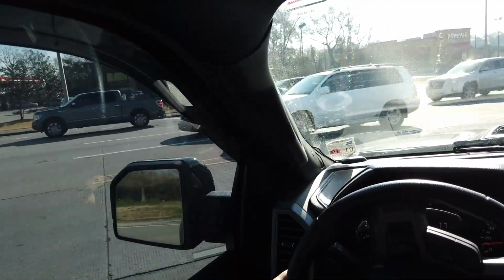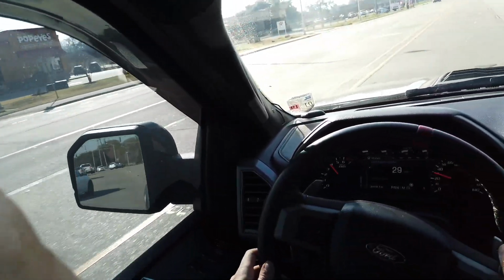I think in the future, as more and more of this comes out, this is going to happen to more people. We're going to get used to it, and it's just going to be another fact of life. Now, another big thing about trucks like this is I love the fact that I'm way up high.